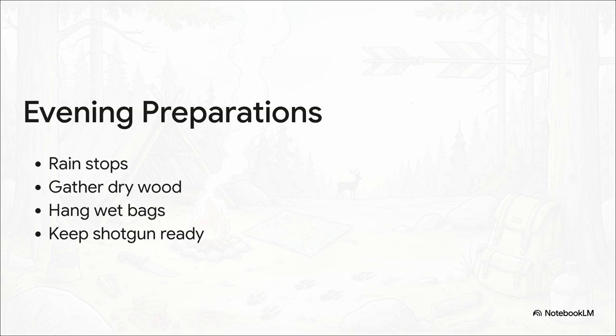But man, that comfort is short-lived. The rain takes a temporary pause, giving Tom this razor-thin window to prepare for nightfall. It turns into a frantic race against the fading light. He's gathering extra wood, stashing it under the tarp. He hangs his wet stuffed sacks near the smoky heat, desperately trying to salvage his sleeping gear. And in a very stark reminder of exactly where he is, he places his shotgun and his radio right within arm's reach. Because as those shadows lengthen, the reality of sleeping alone in bare country really starts to set in.